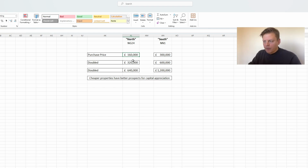How likely is it that a property that's worth £160,000 is going to double to become £320,000? Well, is that more likely or less likely than a house that's going to be £300,000 doubling to 600, and how about to 640 and 1.2 million respectively? Generally speaking, cheaper houses accelerate in their values quicker than they do more expensive ones for simple supply and demand mechanics. So again, rental income is better proportionally to cheaper houses. You're going to earn more proportionally through capital appreciation than you are from rental income.